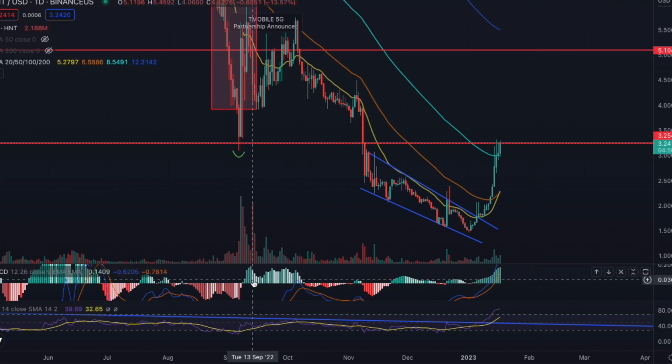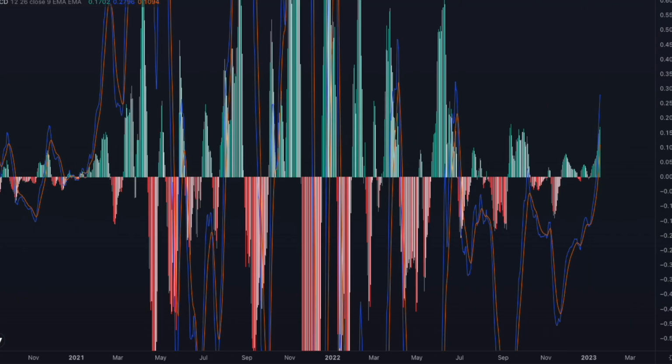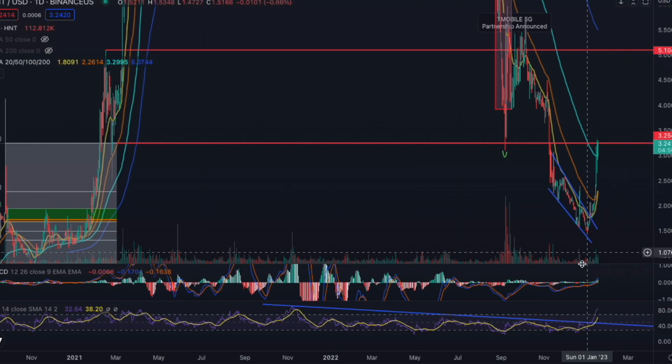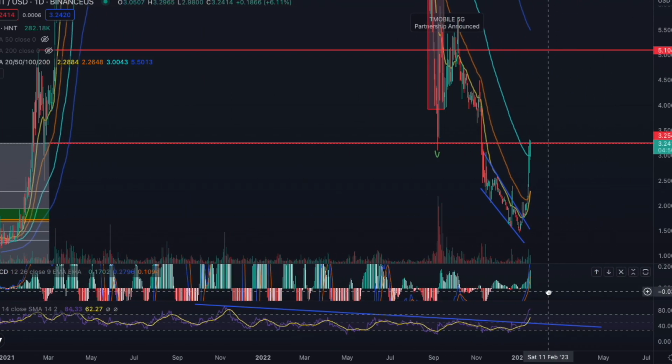If we go past this previous little intermittent rally here, we can see that in the past, the momentum has been significantly higher, so no real worry there in terms of momentum, and it is steadily increasing, which is good to see.